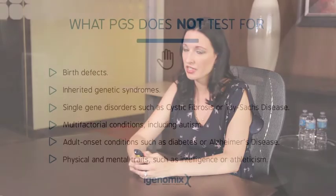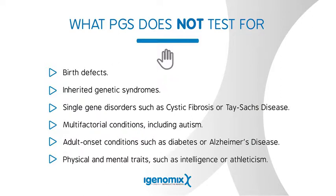PGS does not test for inherited genetic syndromes. Remember that some genetic syndromes are caused by chromosome abnormalities, but these are random and spontaneous and not caused by changes in the genes. PGS cannot test for single gene disorders such as cystic fibrosis or Tay-Sachs disease.